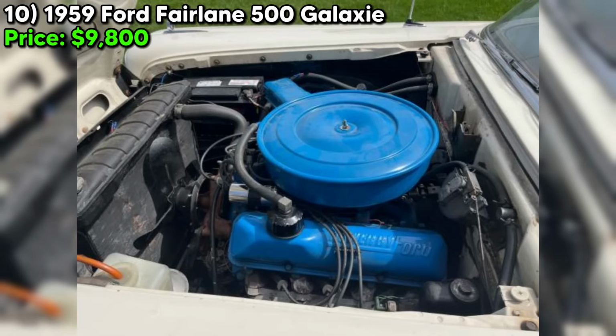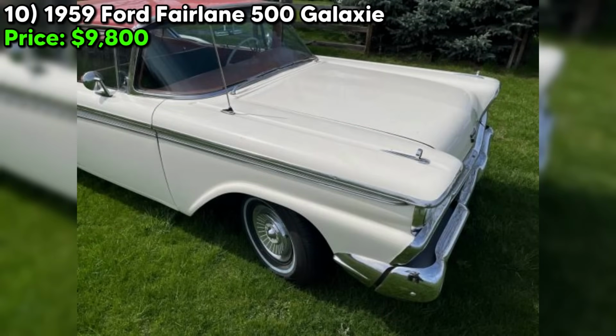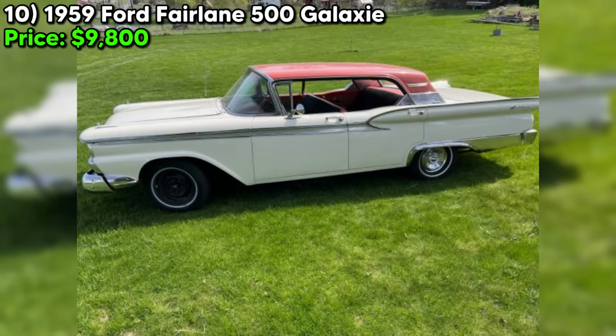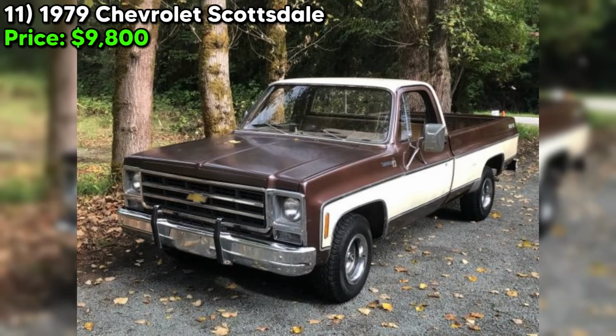While the asking price of $9,800 may be justified by its condition and rarity, potential buyers should still thoroughly inspect the vehicle and consider the costs of ownership before making a final decision. For the right buyer, this Fairlane 500 could be a dream come true and a treasured addition to any classic car collection.